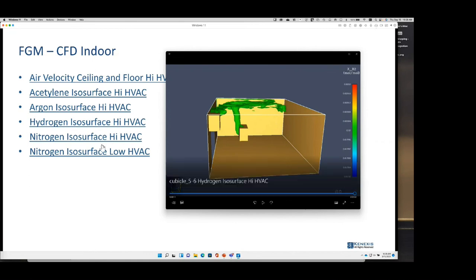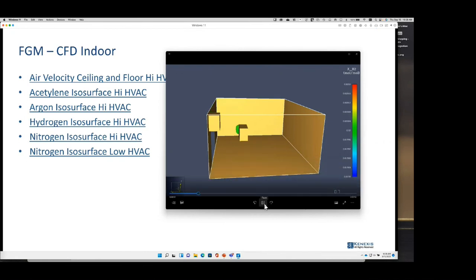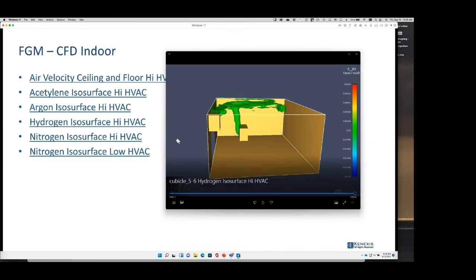And then I'm going to run, okay, so remember this one, right? Let's run this one more time. And I promise I'm going to stop talking and take questions. So you see what that looks like. It goes up, forms a cloud up here at the ceiling. Eventually it's got to get affected by the airflow and it's going to move out of the room.